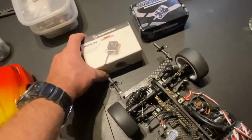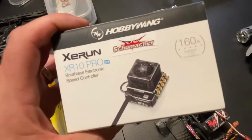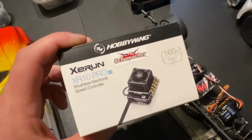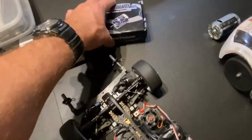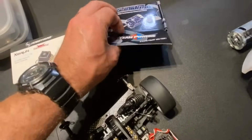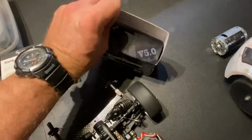And courtesy of Rochester RC, this is going in it because I'm still running the stock version. But I am going to be running it 70.5 turn. And also, this is going to go in there as well. And this is the Teampowers V5 motor, which everyone's raving about.